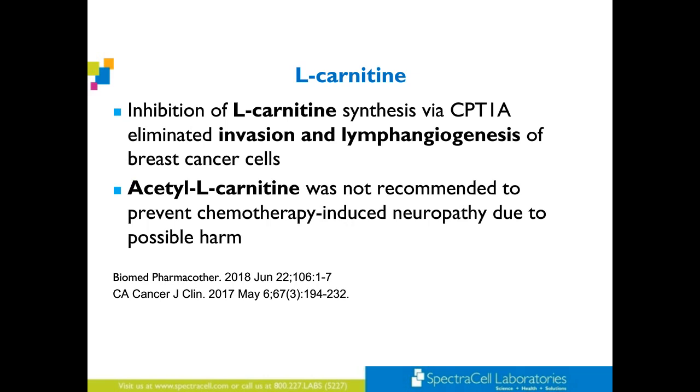L-carnitine, of course, comes from animal products and is not in vegetables at all. Red meat has 3 times as much as white meat. So in this research, inhibition of L-carnitine eliminated invasion and lymphangiogenesis of breast cancer cells. And the comment was made that acetyl L-carnitine was not recommended to prevent chemotherapy-induced neuropathy due to possible harm. I would challenge that somewhat.